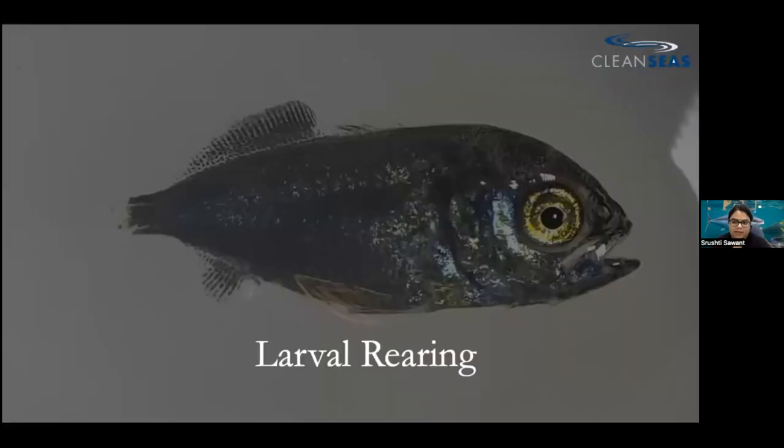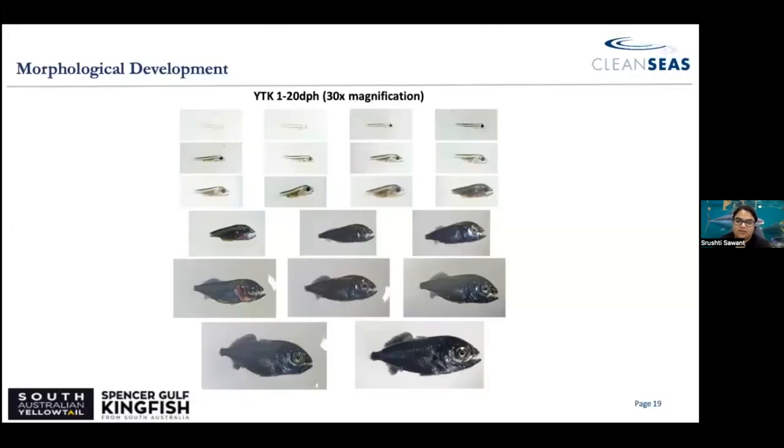Coming to our larval rearing, I know it looks really weird, but this is a picture that our technician had taken. It's about 16 days or something like that. I do not know, I just like the picture, so I thought of putting it up. And this is a morphological development of the fish from day one DPH, day post hatch, to day 20. It's used at 30 times magnification, and this is not being published anywhere.